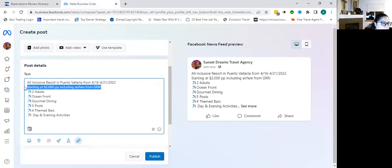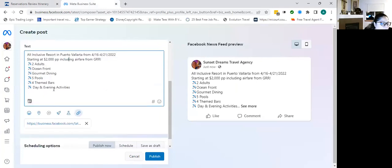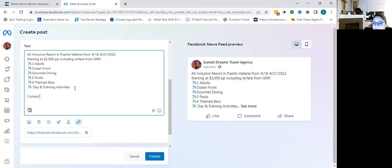And then you can edit this text to be a little bit larger, to be bold. You can actually change any of that font. So very simple, just a few bullet points. And then the very most important thing: contact me today for a customized travel quote. And then you're going to put in your link tree. Any questions on how I did that?